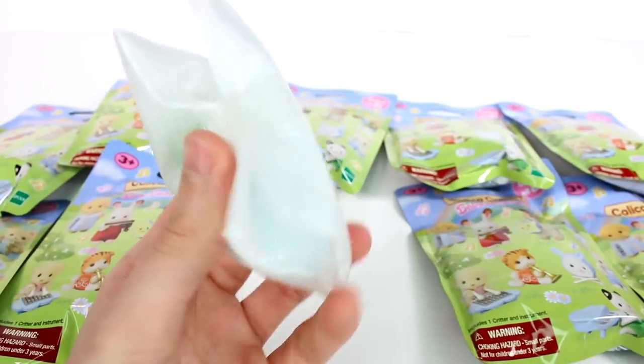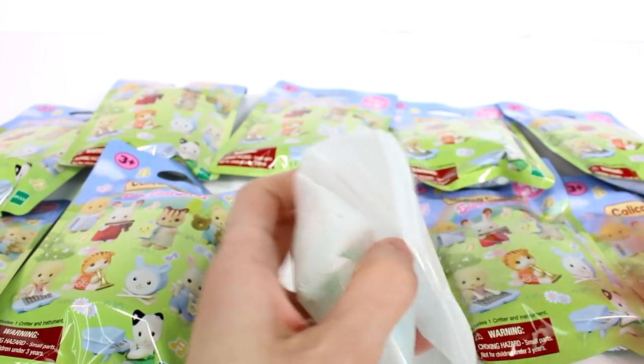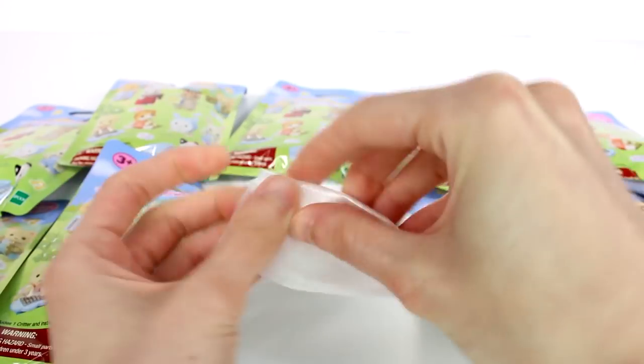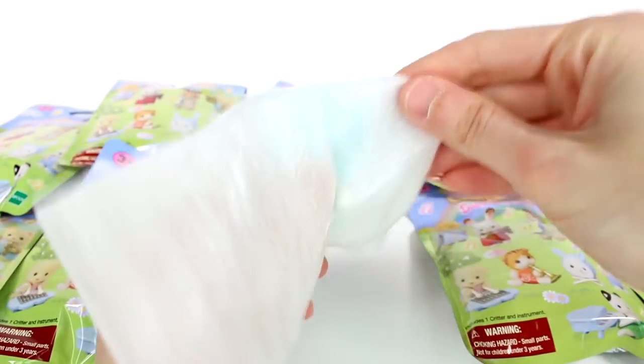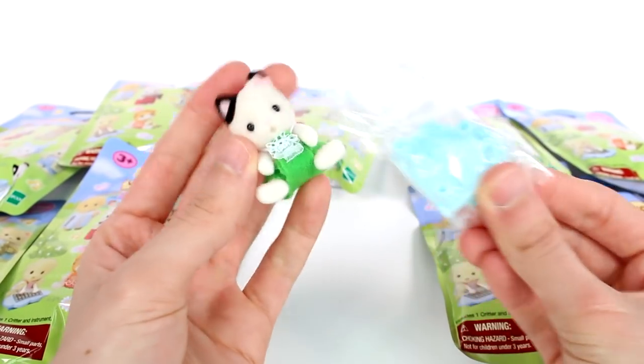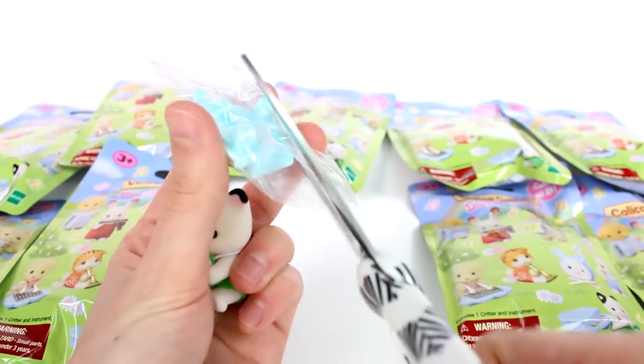Okay, let's see green. Who has green? Oh, I see somebody has green on them. Yes, oh my gosh, how do I get in here? I need to see my new little calico critter. This one is Joseph the Tuxedo Cat, and he has a little piano that he plays. So let's get his piano out and ready.